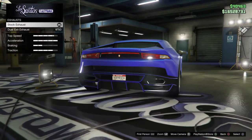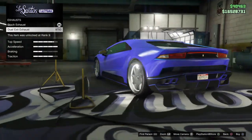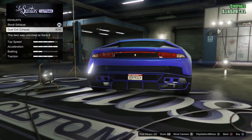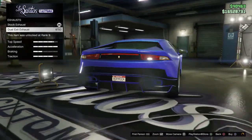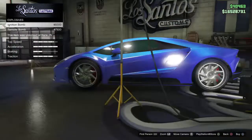Engine, exhaust, you got stock exhaust. Then you got these dualies, which are painted the color of the car. I would prefer the stock ones. Actually, I don't mind these dualies. It's just they should be chrome. I think that's why I kept the stock ones. I'm just keeping the stock ones.